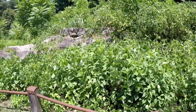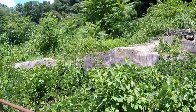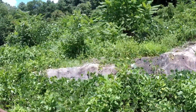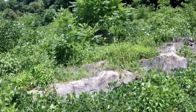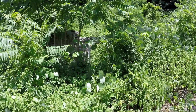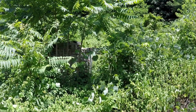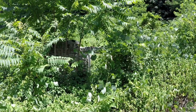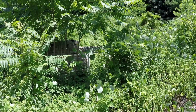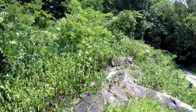Definitely some foundations up there. Definitely back there. What you're looking at right now is foundation. Looks to be a doorway there. Probably part of the mining town, right next to the steps we just saw.